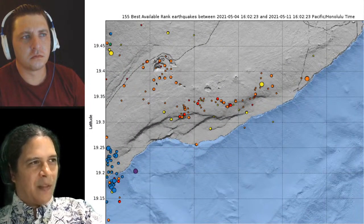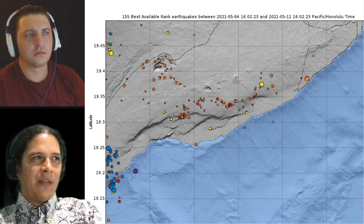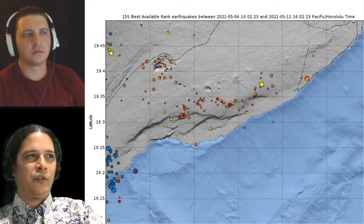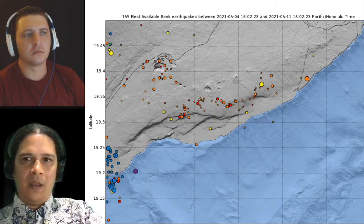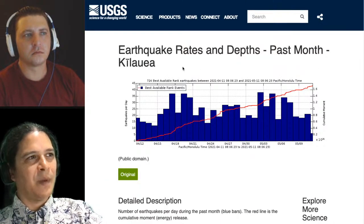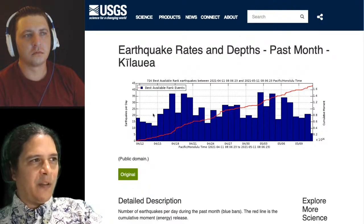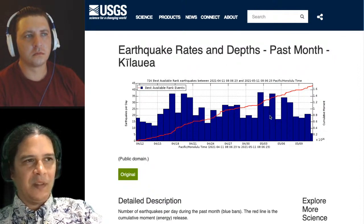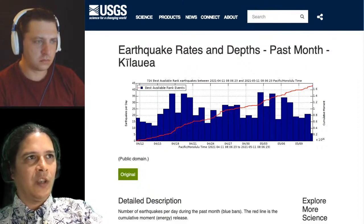We'll look at how this develops over time as we look at changes in the lava lake and the supply level and all of that, and this is just something to note for the future as a snapshot of what might be to come, what changes we might see seismically. They're not happening yet. Looking at the past month rates, pretty steady, a couple little spikes up and down. That's normal. When you start looking at earthquake plots over time, it's normal to have variations past month.